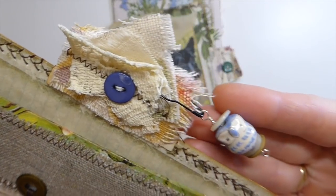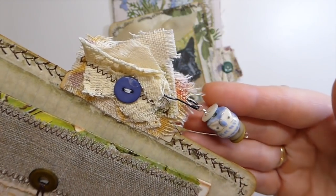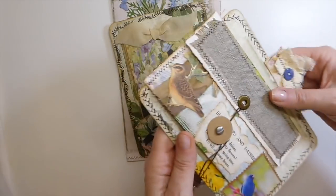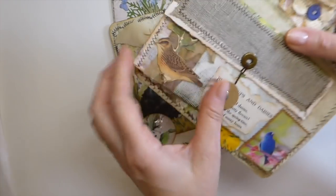And oh my gosh. Is there ever a more beautiful little ceramic bead? That is just gorgeous. Love it. And I'd look at that and say, oh, I can do that. But I can't. So thank you, Barbie. And then she's got some more little charms. Let me pull this out first and show you the rest of it.